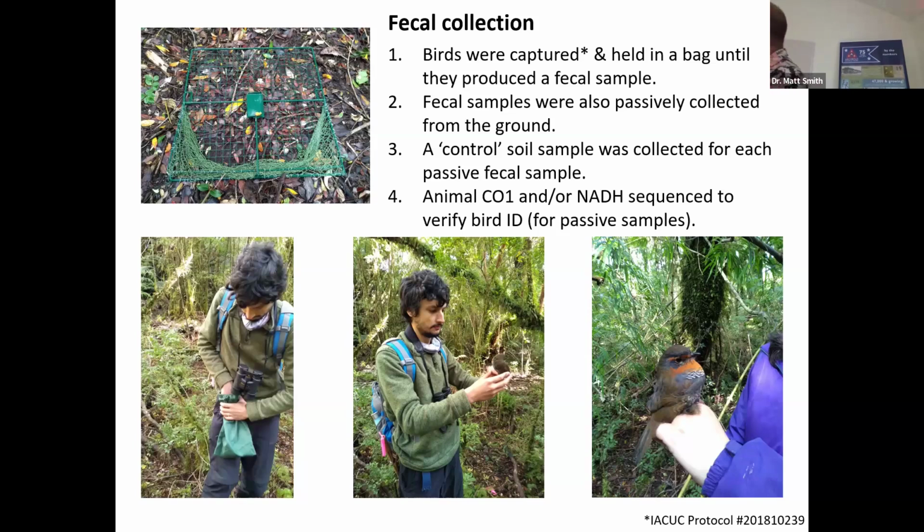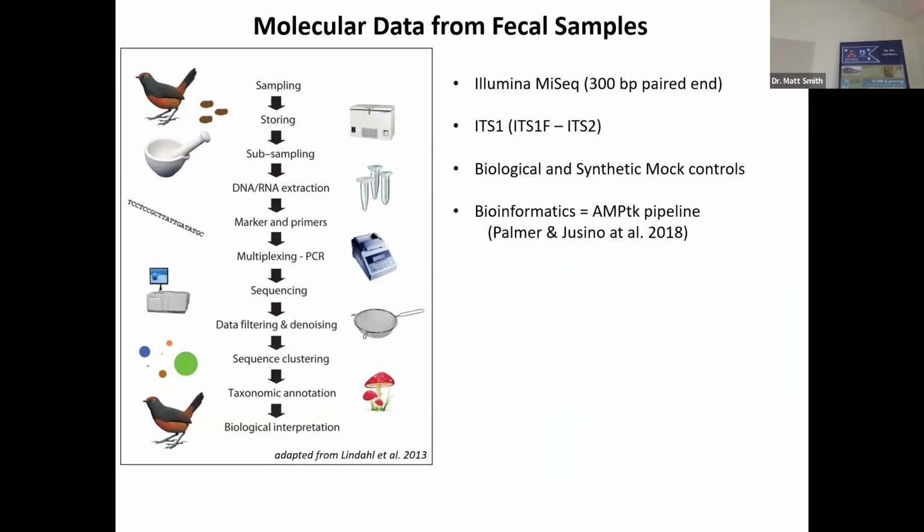And so here's some of the early ones where Marcos was actually capturing the bird. We had to get an IACUC protocol, which I'd never want to do again. And we found a lot of poop. That's really the story. We found a lot of poop over a very wide area.